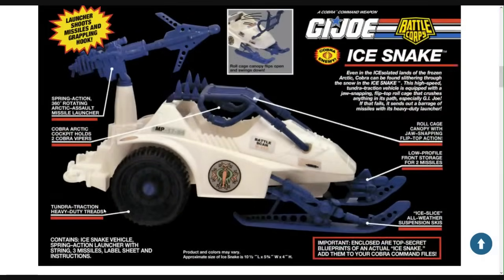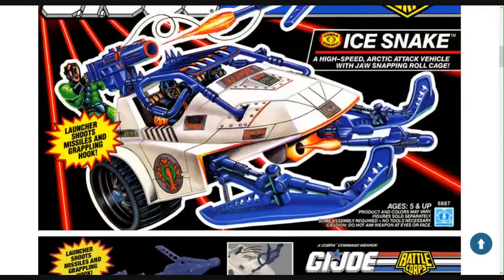As you can see, it's pretty small. It's a little bit like the Thing. So the ferret. There we go. It's about the size of a ferret. It's got the big wheels. It's got skis in the front. So I think if you take a look at that ferret, pretty similar. I mean, it's a compartment set up here, cockpit for the driver. It's got a roll cage canopy. So I think this could work. And then you got space for another Cobra to be on the back to shoot the missile launcher. I feel like this isn't too far off from the ferret size.